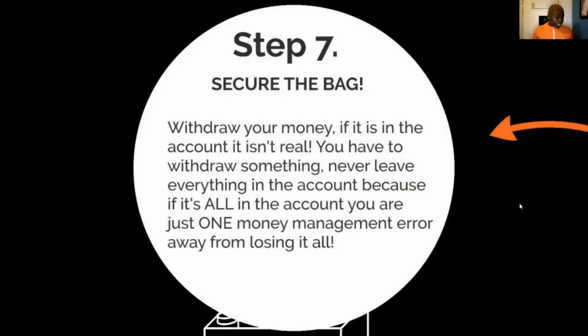All right, step number 7. This is near and dear to my heart because I'm here for the bag. At the end of the day, guys, secure the bag. Number 7, guys, secure the bag. Withdraw your money. If it's in the account, it is not real. I spoke on this earlier when I talk about my biggest day in the market, guys. My biggest day in the market doesn't even matter because I didn't move any money out of my trading account and I lost it all the very next day.